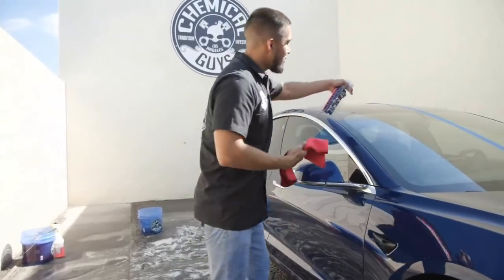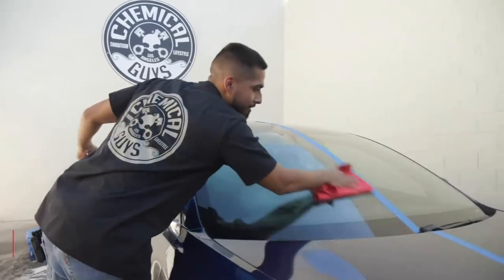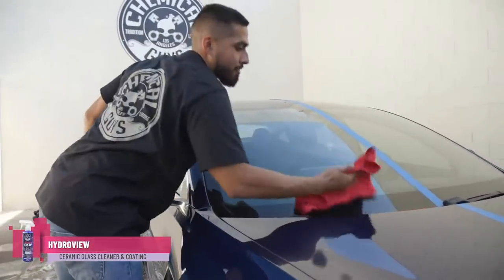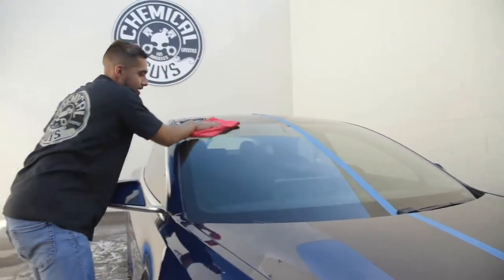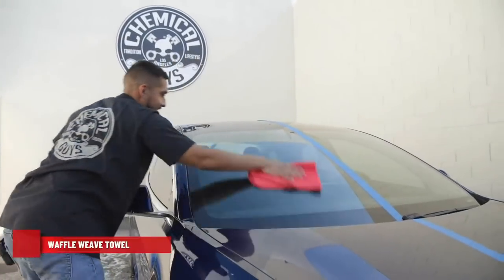On one side, I'll use it to clean, and on the other side, I'll use it to buff. So I sprayed it, I'll wipe in one direction, and then I'll flip it over to a clean side and just buff it off. And like that, simple as that, this glass is now ceramic coated.